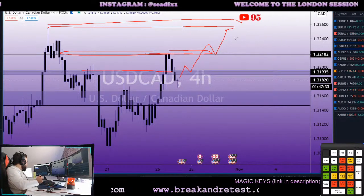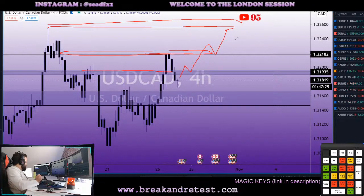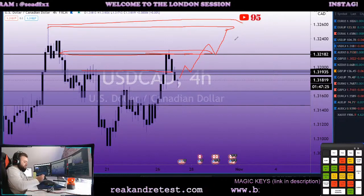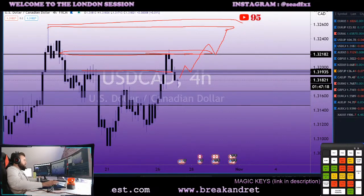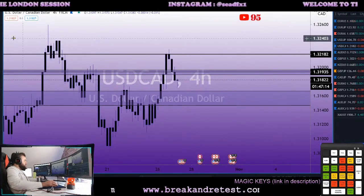How is GBP USD on daily support? I think 4 hour is in support, but yeah, it's the same thing. Daily is at support, 4 hour is at support, 1 hour is at support. It's the same level. It is the same level.